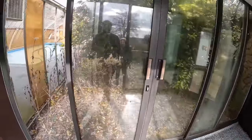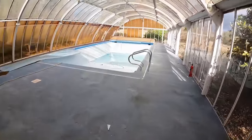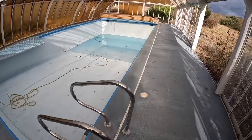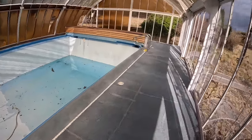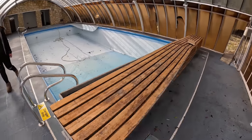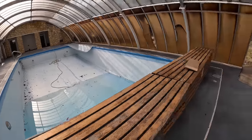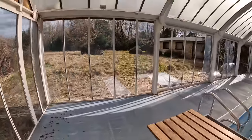Oh, wow. It's a swimming pool. Let's head straight in, I guess. Look at that. It looks like someone's trying to fill it up. I think I saw a tennis court or something like that outside.